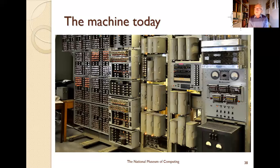Thank you. That's it. I've seen the reports in the Computer Conservation Society about the work restoring that and running it, and it's good to see you and thank you for the work you've done on it.